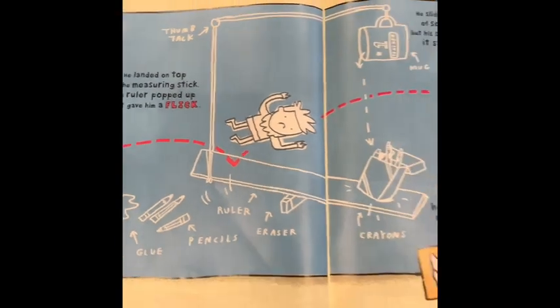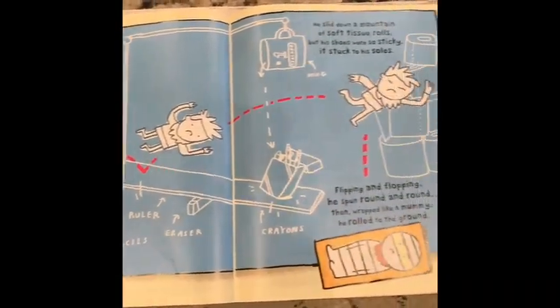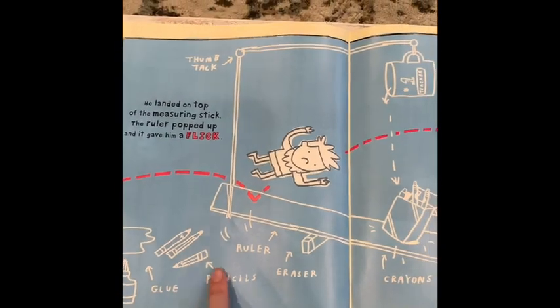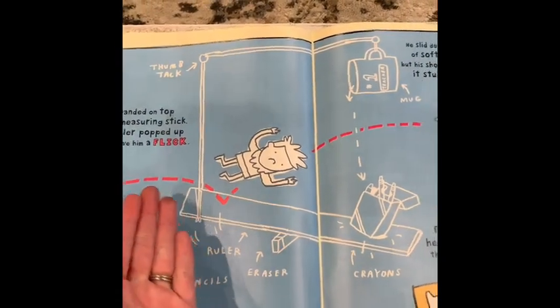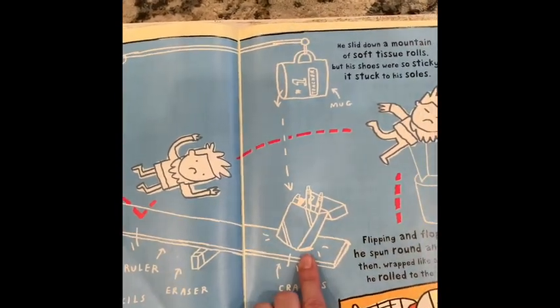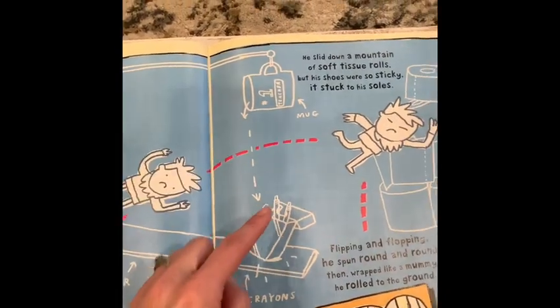Oh, so here's his trap that he made, if you guys can see. So he used glue on the floor. He put pencils down. He used the ruler to smack that little leprechaun, and then the crayons were on the other side, and then the cup fell on top.